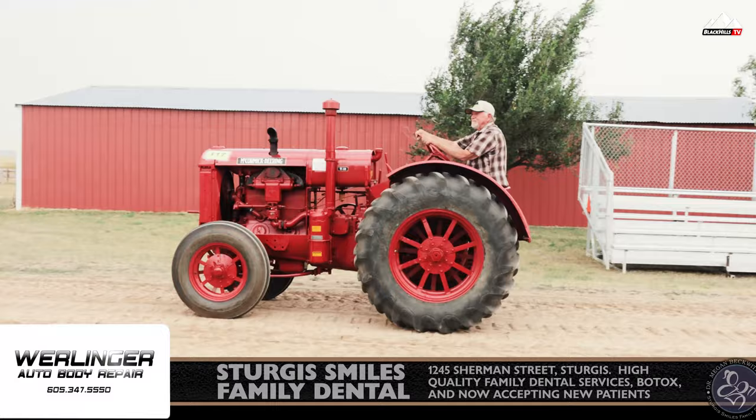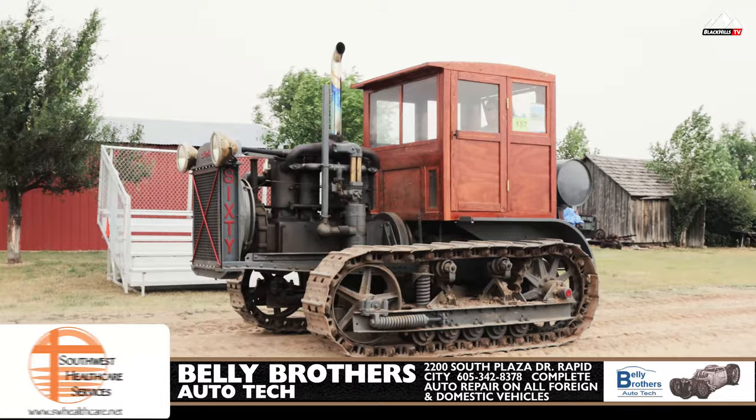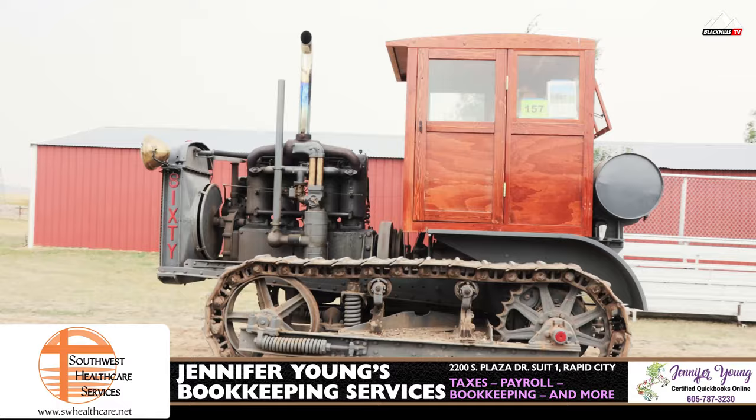We have a 1926 Caterpillar 60. This is also owned by the Williams family, and Jeremy Williams is doing the driving today. Jeremy totally restored this tractor a few years back.